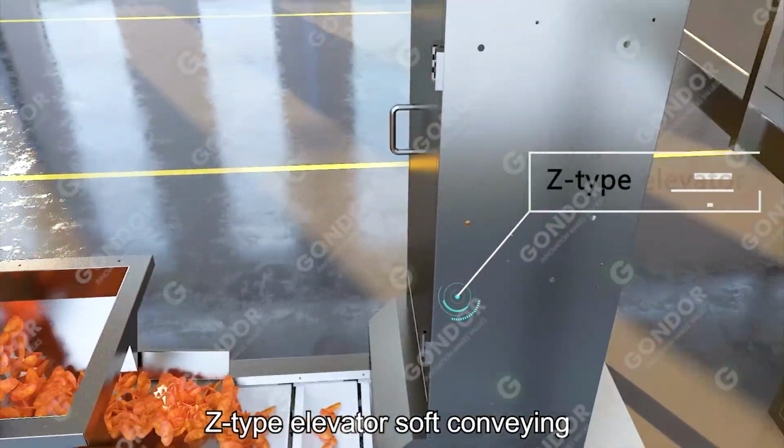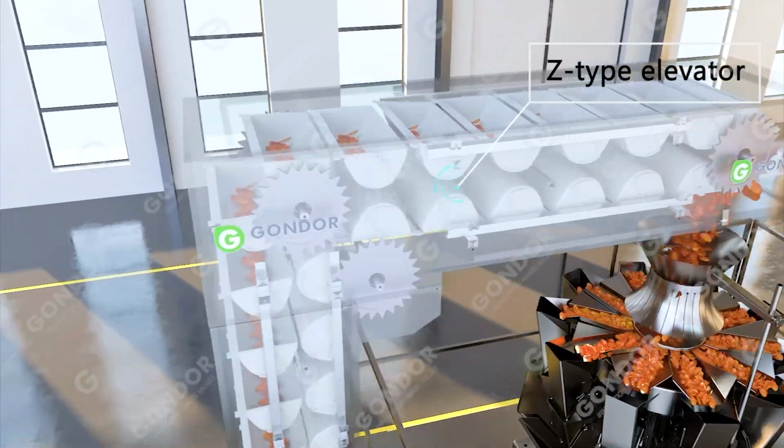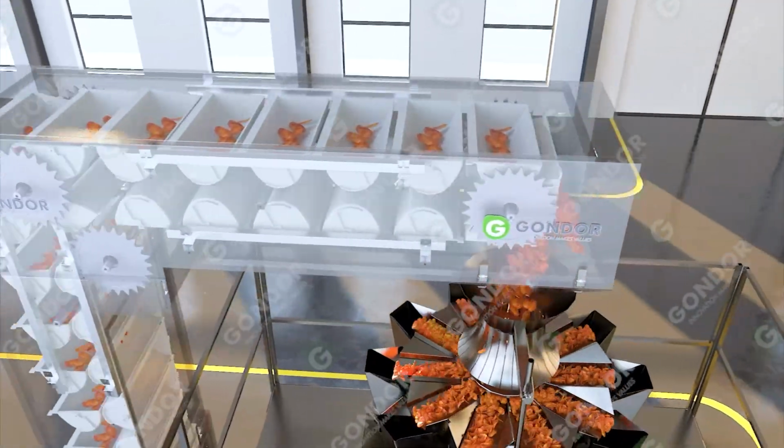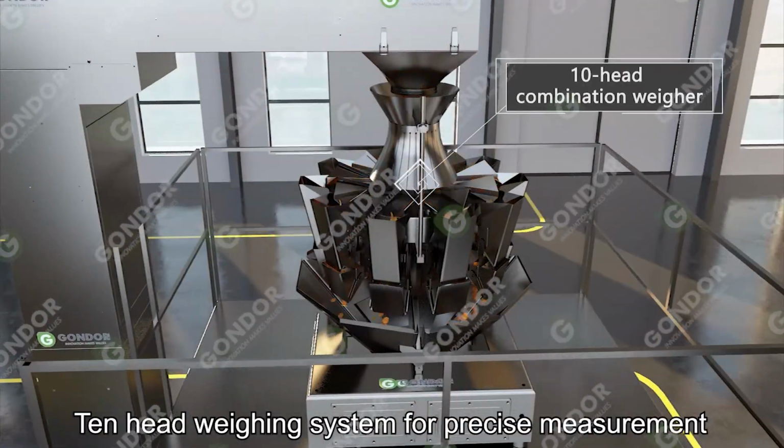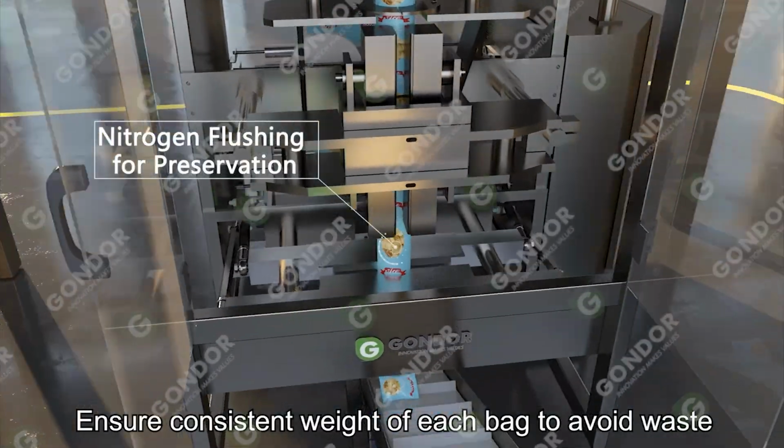Z-type elevator soft conveying. Ten-head weighing system for precise measurement. Ensure consistent weight of each bag to avoid waste.